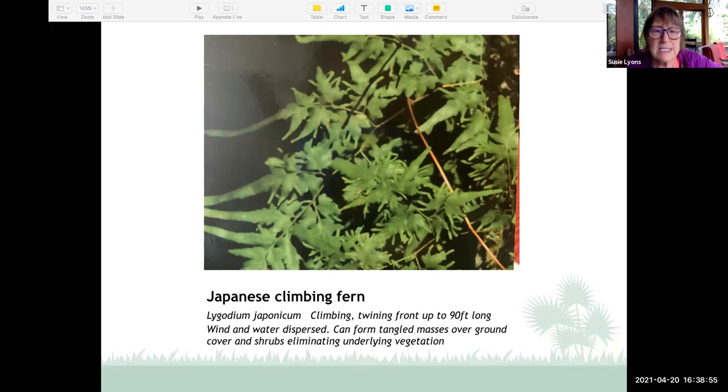And this Japanese climbing fern, when you see it, you know it right away, because it really forms tangled masses all over ground cover and shrubs, and it eliminates everything underneath it. And it can be 90 feet long. And you really want to get rid of this when you see it.